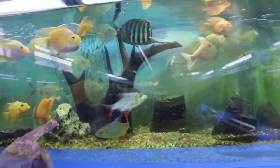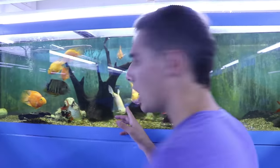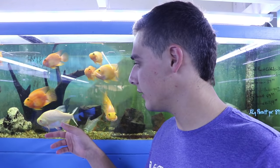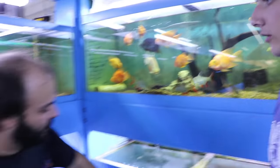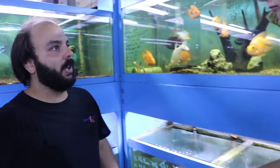Look how freaking cool. So wait, is this like a baby pacu right here? This one's a lot smaller than these guys. So that's obviously a couple weeks or months younger than those guys. Surprisingly, these two are actually the same exact age. What? The difference is that these guys originally here grew up in a much, much larger aquarium.